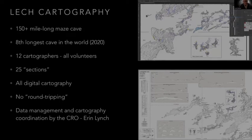There are 12 cartographers at present. That's also a number that's in flux. About 2/3 of those have been involved for a while. The other third are relatively new, relatively meaning in the last 2 years or so. And I'll go through section by section who's working on different areas of the cave.